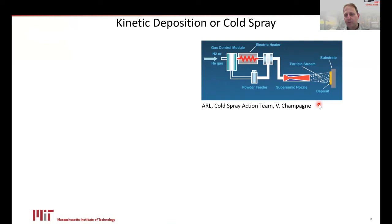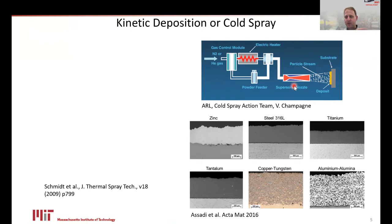But the cold spray process is unique because it uses a special nozzle to get the particles flying at supersonic speeds. And it is the kinetic energy of the particles that enables them to stick, and they stick through a plastic process, right? It's a very highly deforming plastic process that leads to the deposition of metal and the development of large coatings and claddings even. So we have here a variety of different metals and composites that have been sprayed.